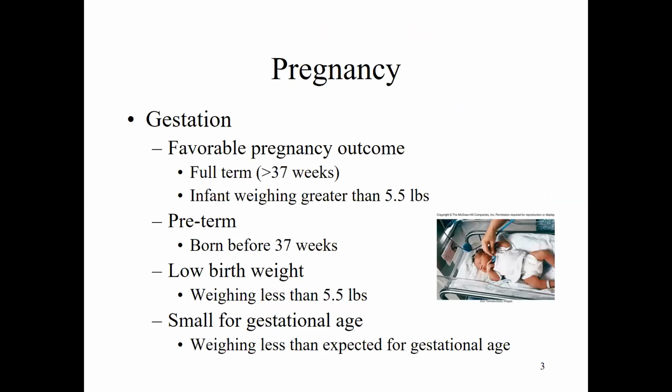So first, let's talk about pregnancy. You can see a newborn infant in the picture there. When we talk about gestation, that is the time that a woman is pregnant. So the time she conceives till the time that she gives birth. This is actually extremely important when you think about that first objective about a successful pregnancy. We really want women to go full term, so be pregnant for at least 37 weeks before she gives birth.